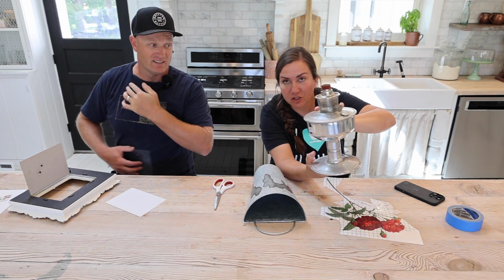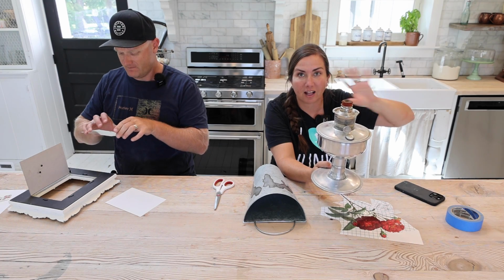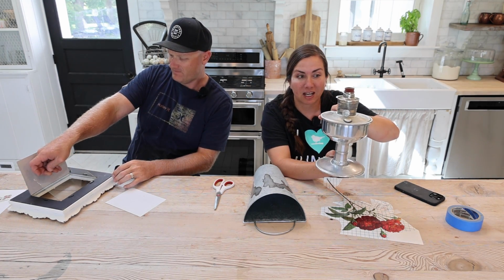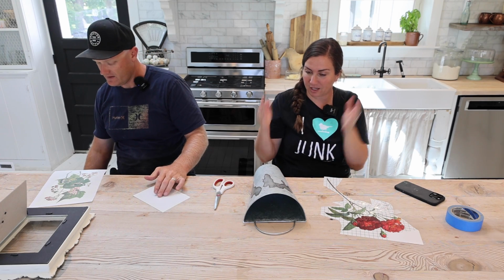It's got a couple scratches on it, but compared to the other ones I saw, and I looked it up, they sell for $60 to $100. I paid $2 and I'm selling it for $39.95. So super excited about that find. All right, let's get going on the thrift flips.